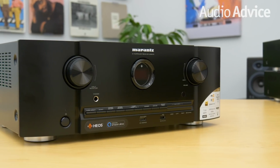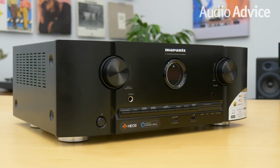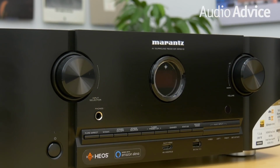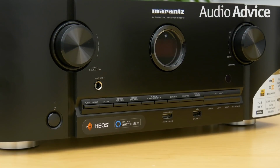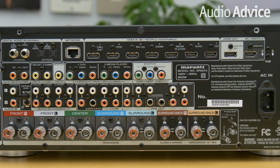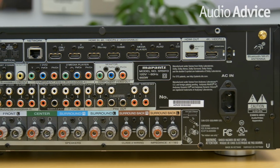The SR5013 is the first model in the Marantz SR series. The SR receivers are all in a full-size chassis with quite beefy power supplies. While the SR5013 has 7 powered channels like the 1609, they are twice the output at 100 watts per channel.